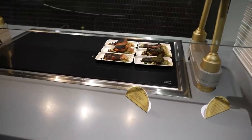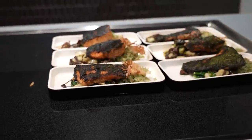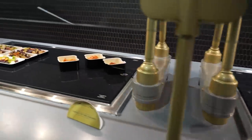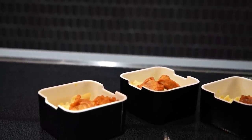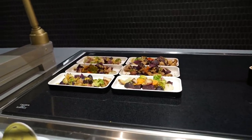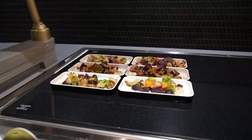So let's see what we've got here. We've got nori crusted redfish with mushrooms and red cabbage. There's some tip-yip chicken that is not here right now. Oh no, here's some dipped tip-yip chicken with macaroni and cheese, it looks like. This is roasted flora, so this is the vegan option, made without animal meat, dairy, eggs, or honey.